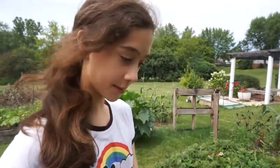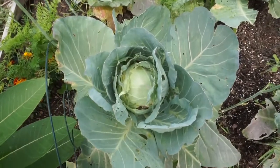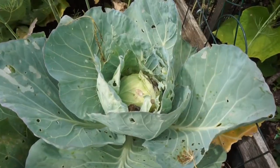First problem with our garden is that we have the cabbage butterflies like to lay their eggs on it, and it causes holes to be in it. Here, it's right here. So that's the problem we have with all our lettuce and other leafy vegetables.